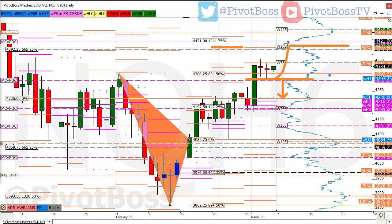What is that? 44.03. That is the secondary weekly target. So basically, we have up to this zone to reach. If prices can stay above 42.93, we likely shoot into this area. Failure to hold 93s pops this thing back to 42.30.